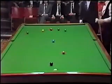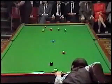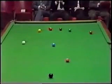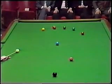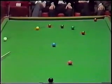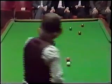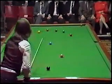So Graham plays a very good shot there. He's snookered Alex on all 3 reds. But he's out of the snooker safely. Now, Graham going for one of the reds into the bottom pocket to bring the cue ball back up the table for the black, but he misses the red. Could be a snooker. Again, Alex snookered on the 3 reds.